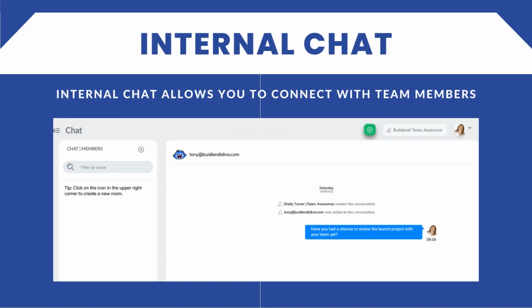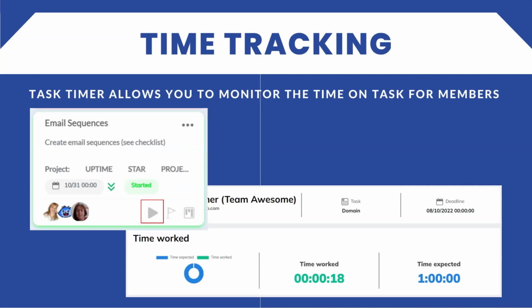There's also the internal chat that allows you to connect with any team member that is online working inside of Workkie. You can talk with them about anything, including your project or tasks. There is a task timer available on tasks that allow you to monitor how much time that you're spending on specific projects and tasks. It's a very simple one click it starts, one click it ends. And you can track each individual member of Workkie in your company, and you can track the amount of time that they spend on these tasks.